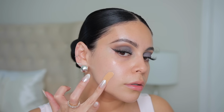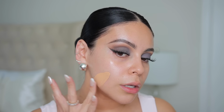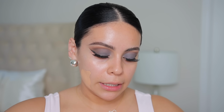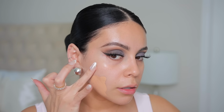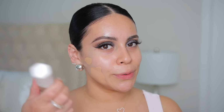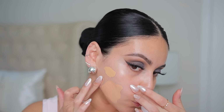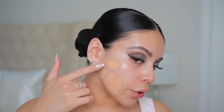So let's do a little swatch. Okay, that's 240. I don't know if that's gonna work. I have 235 here that we're gonna try. I think 240 might be a little bit too dark. 235 might be a good match. Let's see. And then I have, this is gonna be too dark, 260. Watch 260 be like a perfect match. Let me do that right down here. 260, 240, 235.